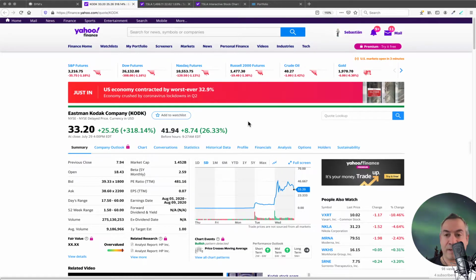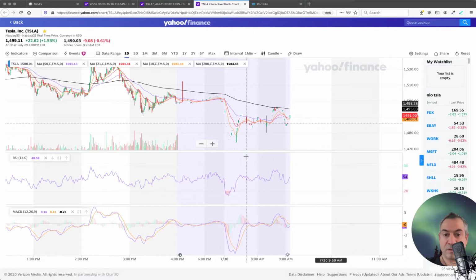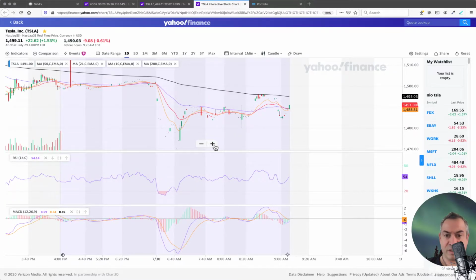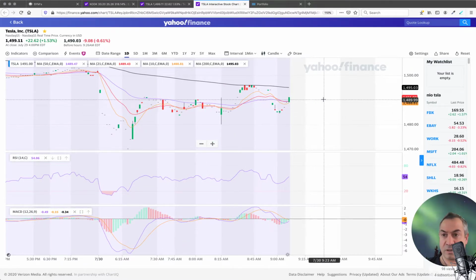But here we are today, and we might be able to do a trade. We'll see how it goes. If we see it's going in a downtrend, we won't do it. But if we do a trade, we are going to really make sure to put a very tight stop loss. So going back to Tesla, shall we buy some shares at this point, at this level?